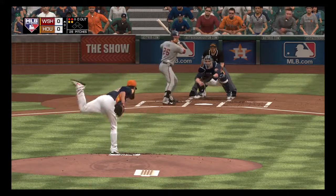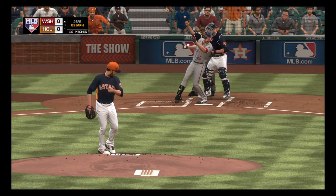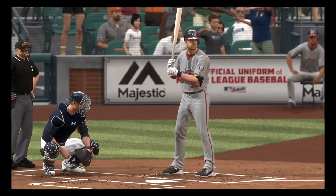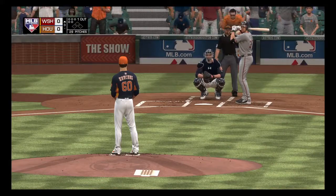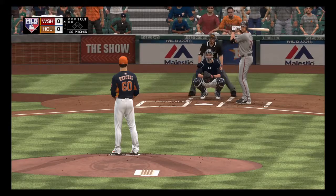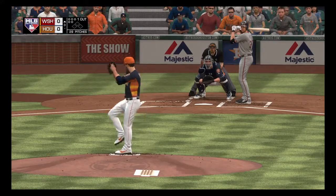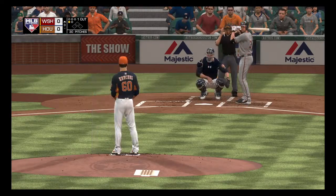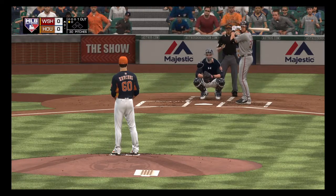2-2 count. Here it comes. Swing and a miss as he starts the third the same way he ended the second with a punch out, one away. Here's the catcher Matt Wieters now. And the average isn't pretty, down into the roaring .220s to begin the ball game. And this is pulled foul as he was way out in front there.